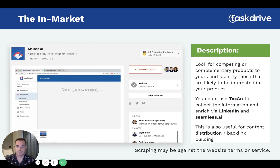Similar to the previous example, the in-market playbook is where you look for competing or complementary products to yours, and you identify people that are likely to be interested in your product. So for example, if I was a cold email sales copywriter, I would see here that there's 1,400 people that have upvoted Mailshake on Product Hunt. So that tells me that there's 1,400 people who are likely to be using Mailshake.